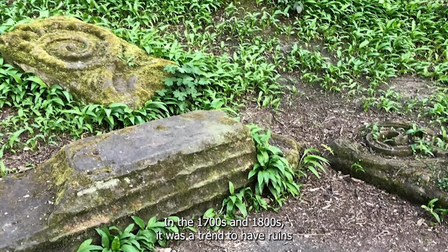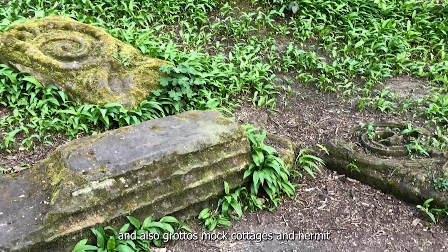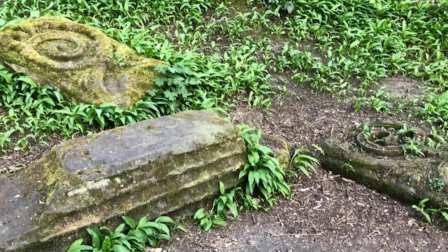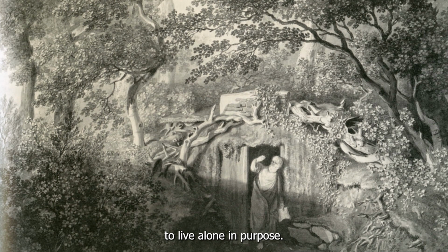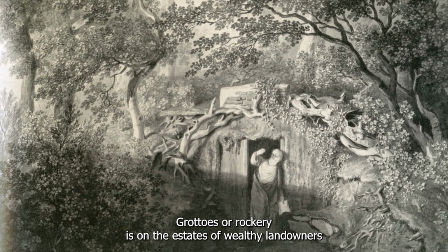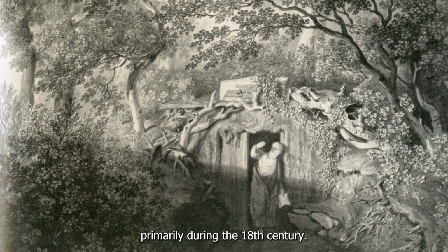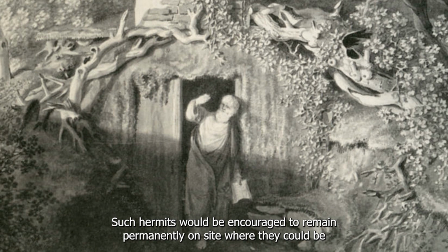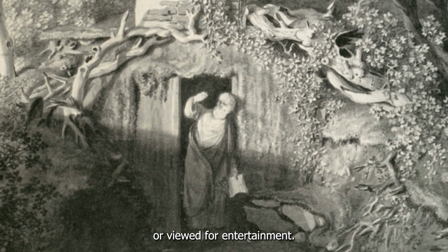In the 1700s and 1800s, it was a trend to have ruins, and also grottos, mock cottages, and hermit cabins as a feature in estate parks. Garden hermits, or ornamental hermits, were people encouraged to live alone in purpose-built hermitages, follies, grottos, or rockeries on the estates of wealthy landowners, primarily during the 18th century. Such hermits would be encouraged to remain permanently on site, where they could be fed, cared for, and consulted for advice or viewed for entertainment.